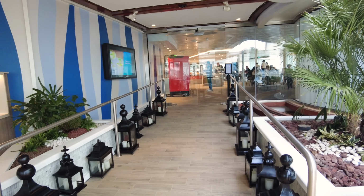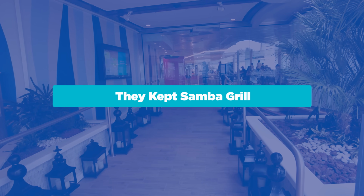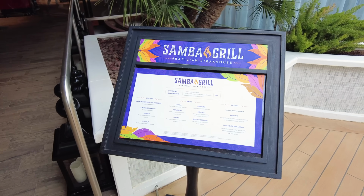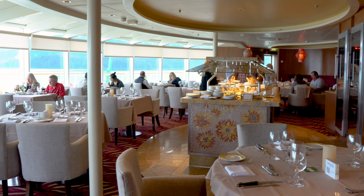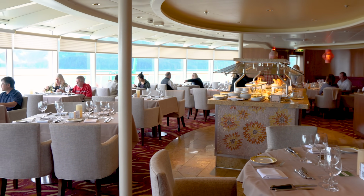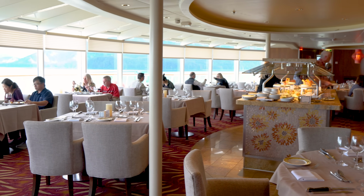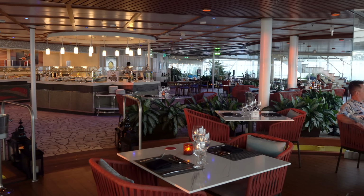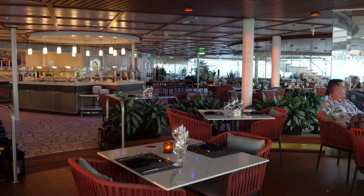Number one was they kept Samba Grill on board. This is truly bizarre for a couple of reasons. Number one, there are only two Royal Caribbean cruise ships with the Samba Grill specialty restaurant, Allure of the Seas and Radiance of the Seas. And I'm pretty sure Allure got hers something like 10 or 15 years ago. So this is not a new concept that's been rolled out.